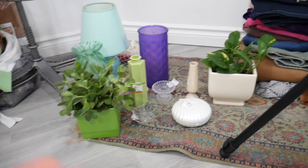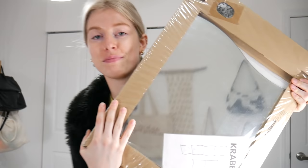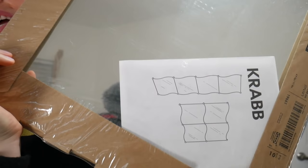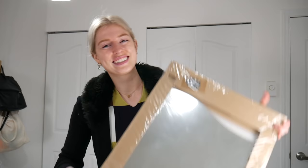And then I also started to build up my plant collection just because I want this room to have lots of plants. I found some candles that I'm hoping to do the TikTok candles with. And then I also found two of these packages of mirrors. They are from Ikea and you can see right here what they look like. They are the wave mirrors and I am so excited for this because on my Pinterest board for what I'm going for in this room, I've been pinning so many mirrors that were an organic kind of wavy shape. And I was so pumped to find a similar style at the thrift store, and they are brand new.